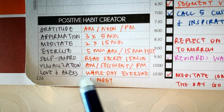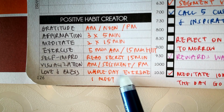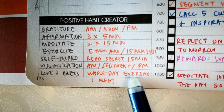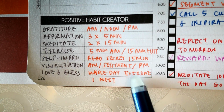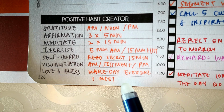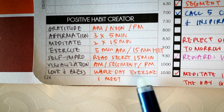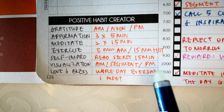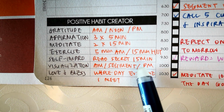So the key here is really, if you want to create a new habit in your life, you want to do it consistently for 21 days minimum, but ideally 66 to 90 days, because it's proven by science, if you do something 66 to 90 days consecutive without skipping one day, that's when it really becomes a habit, and then it goes automatic. You don't really have to do much anymore. Every day you will do the same thing, and it will completely transform your life. This is something we go more in depth on how to do that in another video.